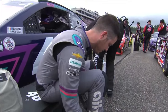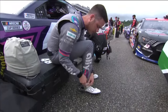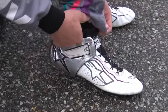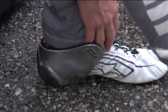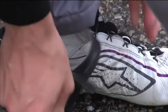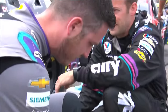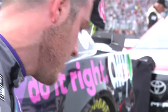See, Alex Bowman putting on his heat shields. Gives them a little protection. The floorboards in these cars still get really, really hot without those heat shields. You get blistered up heels, really uncomfortable, especially at a track where you have a lot of brakes. All that brake temperature, those brakes get to 1,000, 1,500 degrees, and all that temperature's coming through the firewall into the boot of that heel.